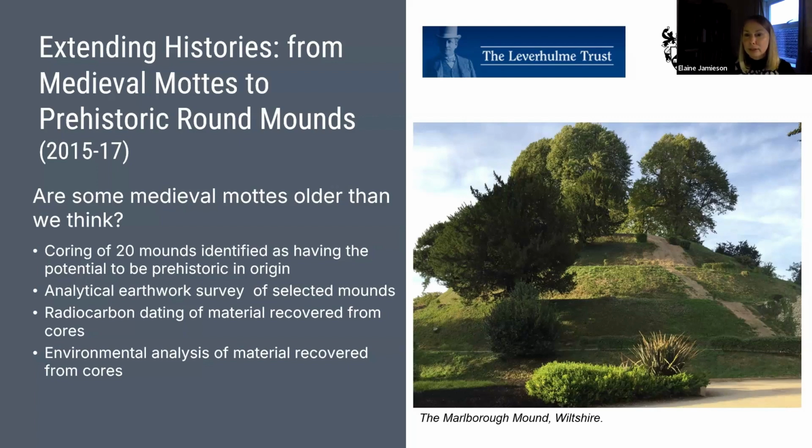It really came out of a piece of work that my colleague Jim Leary did, looking at the Marlborough Mound in Wiltshire, which is the mound of Marlborough Castle. He cored the mound and recovered material from it that was radiocarbon dated. What that showed is that it was a reused Neolithic mound of a comparable date to Silbury Hill. Jim just happened to be doing work at Silbury Hill at the time, and he was driving past the Marlborough Mound every day on his way to work. That sparked his interest in whether this could possibly be something earlier. So it was really work that stemmed from that.